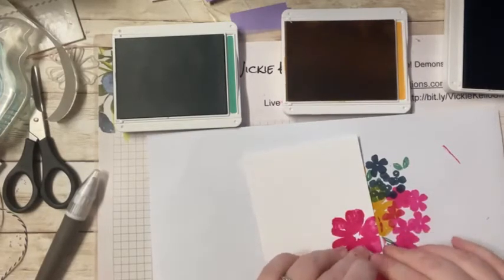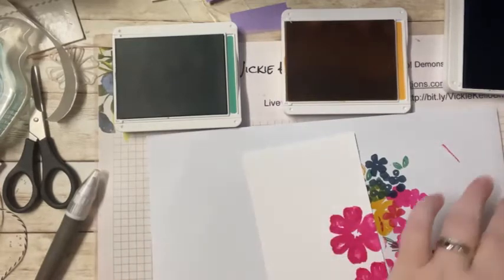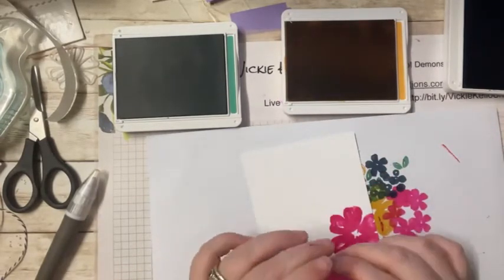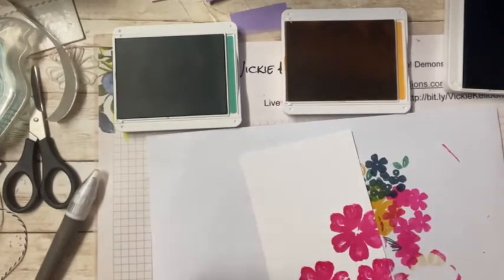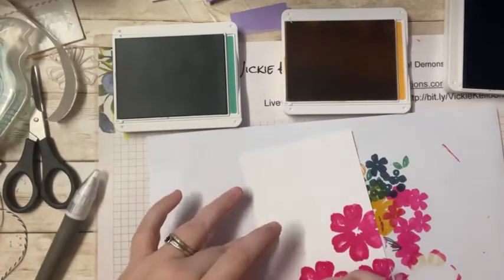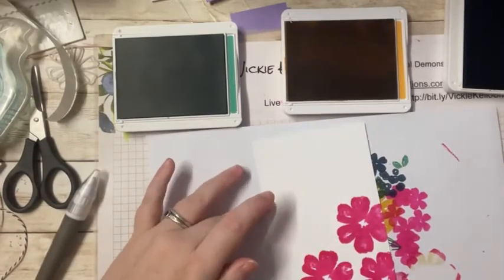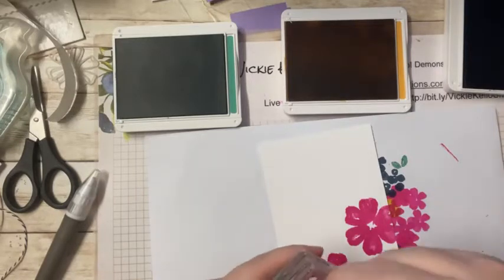I don't know what I'm doing here. So I'm just gonna stamp randomly. This is Magenta Madness, and we're using the Pretty Perennials set. Okay. Oops. Now we'll get the bigger leaf.